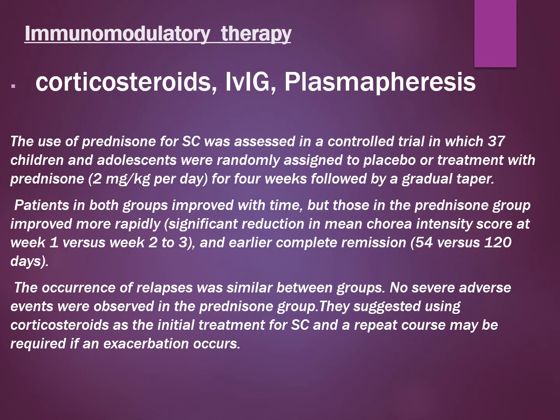There was a significant reduction in the mean chorea intensity score at week 1 versus weeks 2 and 3, and earlier complete remission. Those taking prednisolone showed earlier complete remission. The occurrence of relapse was similar between those taking prednisolone and those assigned to placebo, and no severe adverse events were observed in the prednisolone group. So in this study, they suggested using corticosteroid as the initial treatment for Sydenham's chorea, and a repeated course might be required if an exacerbation occurs.